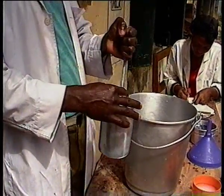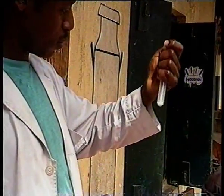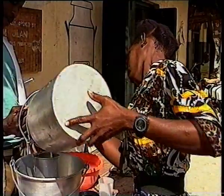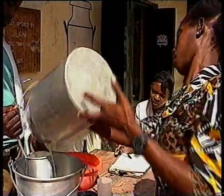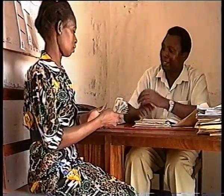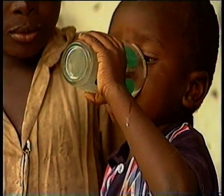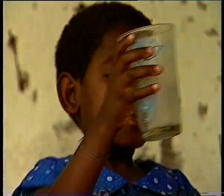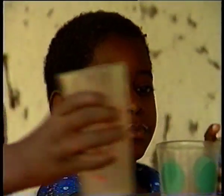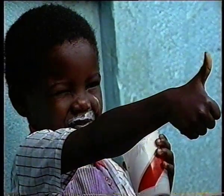When her milk is tested at the dairy, it is of good quality and she gets a good price. So, good hand milking means a healthy cow, more money, and more milk for the family. So what steps are you going to take to improve your milking?